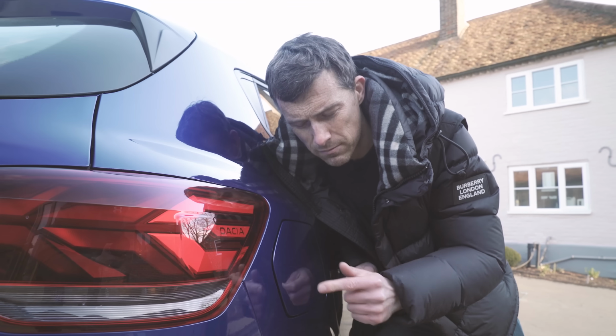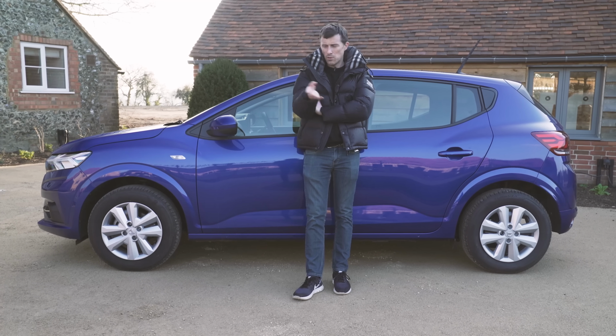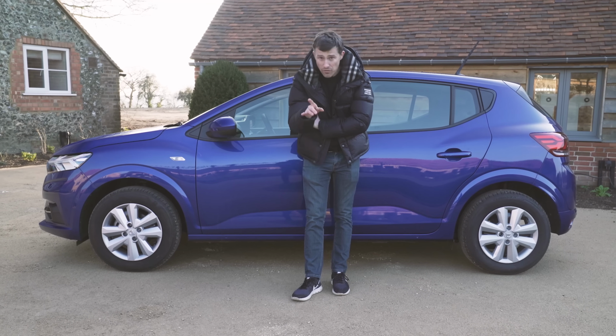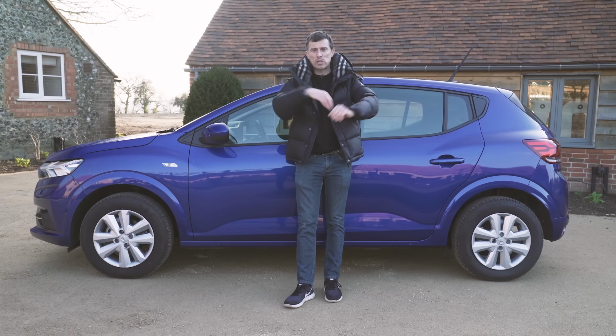Seems as though it's sort of open. It's not, it just sticks out a bit. There is only one standard paint colour, and that's basic white. If you want something metallic, you're going to have to pay an extra £560, and you can't get any of those on the entry-level Access. It is just white, that's your lot.